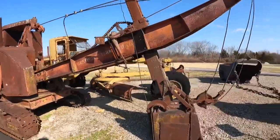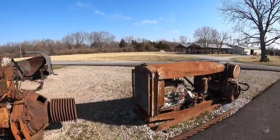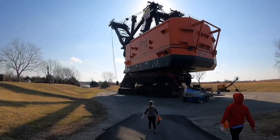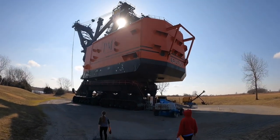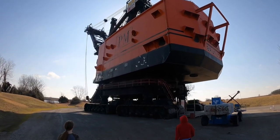Hey guys, so today's video is about Big Brutus, which was a giant shovel used by miners to remove overburden so they could get to coal more easily. Now, when I say giant, I mean giant. The shovel is taller than a 15-story office building. This giant shovel looks impressive on the outside, but the inside is even cooler.